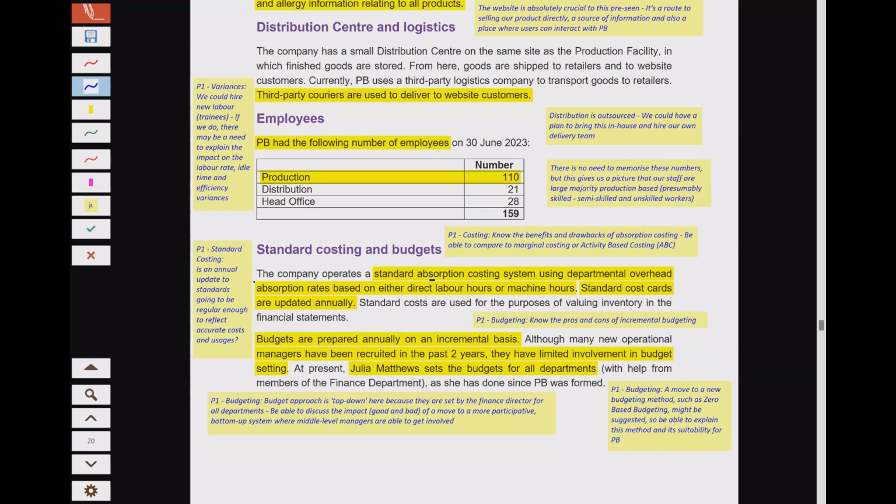Hope I'm not scaring you. It is an intensive course and there is a lot to do, but it'll all fall into place when you've done some practice and a few of the mock exams.